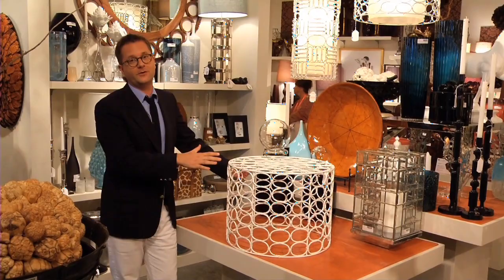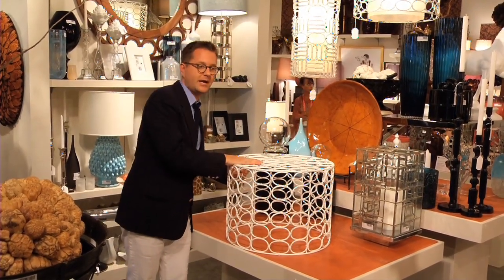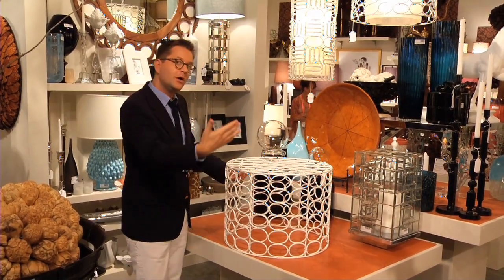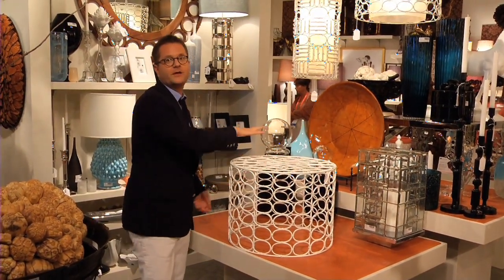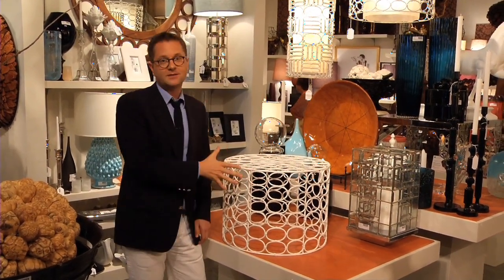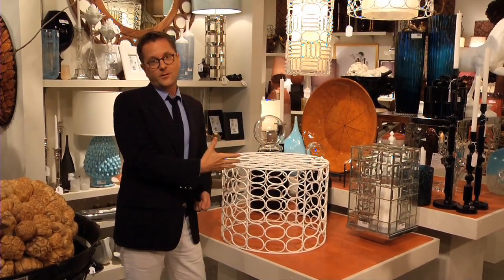This is a fantastic little side table. I love this kind of furniture because you can put it between two chairs. You can have a little cushion made for the top of it and turn it into a stool or an ottoman, or put a tray on top of it for drinks or stack books. It's literally multi-purpose. You can do so many things with this, and it's a great way to incorporate this trend into any room.